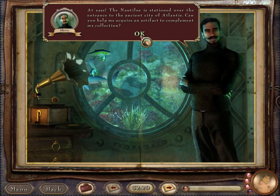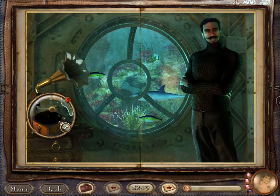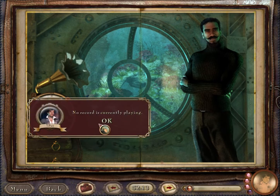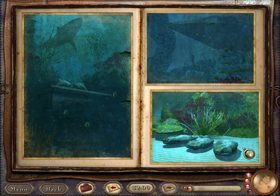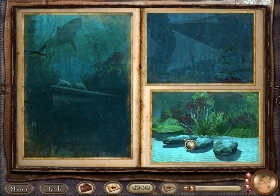So, Captain Nemo wants a special item from the city of Atlantis. Okay, and we need to be careful because one of these sharks in the background has a cog. That's a really tough one to find. Let's go to the next page. Let's go 2 pages. We want to see these things open. They have pearls inside. I'm going to steal the pearls.